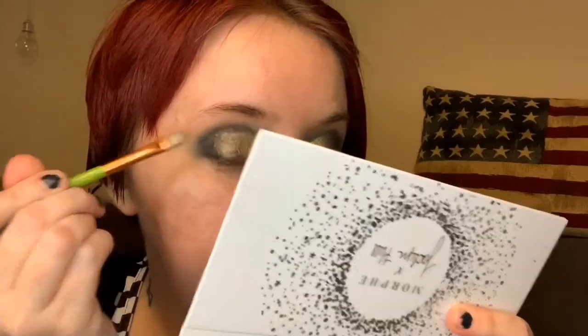Boiled. This makes me want to get the Latte to Go palette, I think that's what it's called. The quality of these are incredible. The mattes blend fantastically. The shades are absolutely beautiful. The metallics are so foiled and stunning. Blending the two together. Then I'm going to take Diversion again. Just reintroduce that on the outer edge.